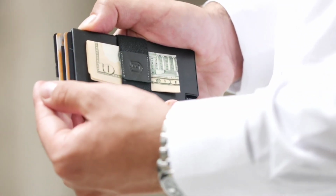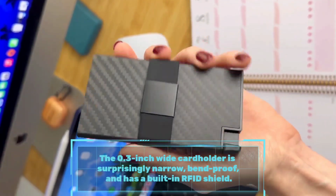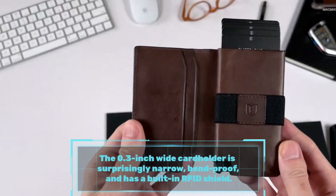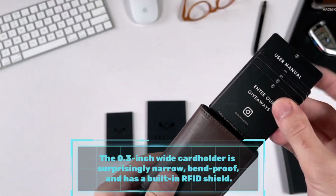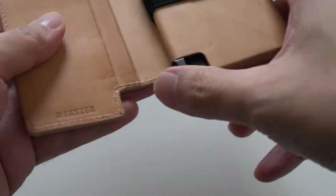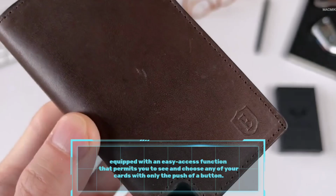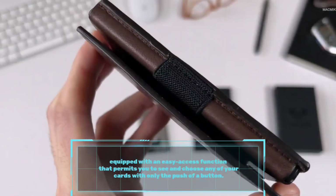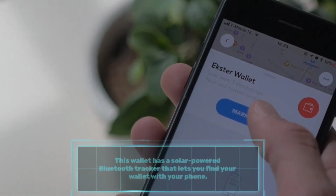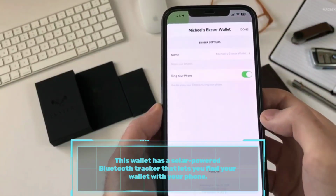All of its attributes are devised to streamline the process of accessing your money, beginning with the card holder. The 0.3-inch wide card holder is surprisingly narrow, bend-proof, and has a built-in RFID shield. The cards will be intact whenever you require them, and you'll also be secure from card skimmers. It's also equipped with an easy access function that permits you to see and choose any of your cards with only the push of a button. This wallet has a solar-powered Bluetooth tracker that lets you find your wallet with your phone.